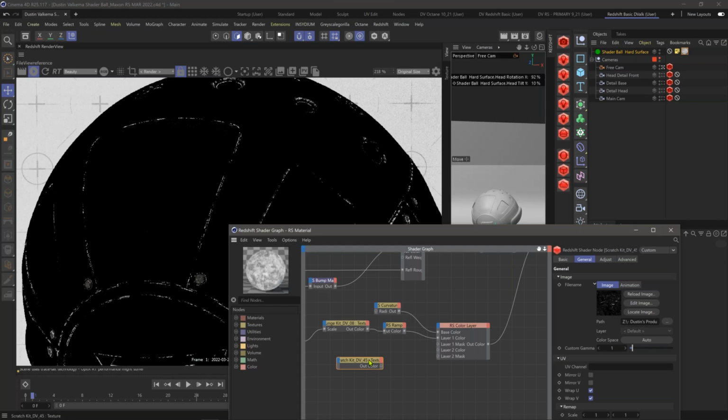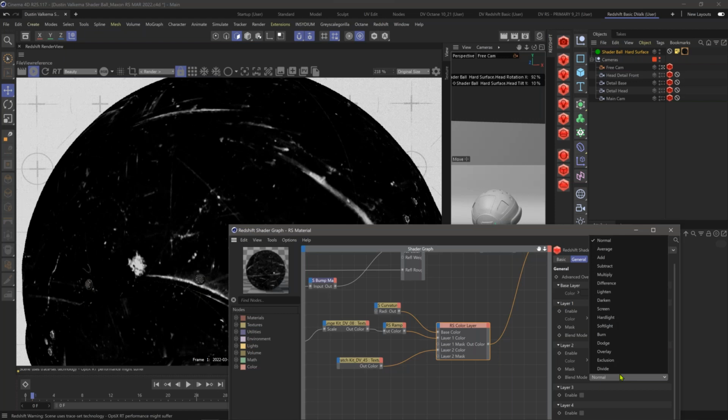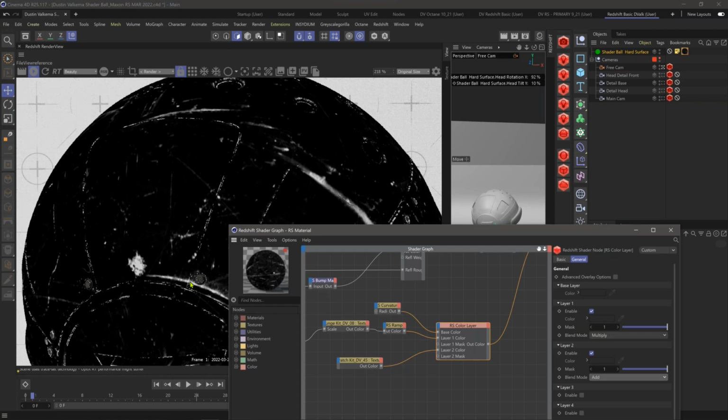And now what we'll do is we can take this new scratch texture. We'll go ahead and we can plug this directly into, let's see, our color layer 2. There we go. So go ahead and click our color layer. And now we'll enable our layer 2. And then we can take our blend mode, and we can start to add this. So we'll go ahead and just use an add. And this is going to add this on top of our edge distressing.